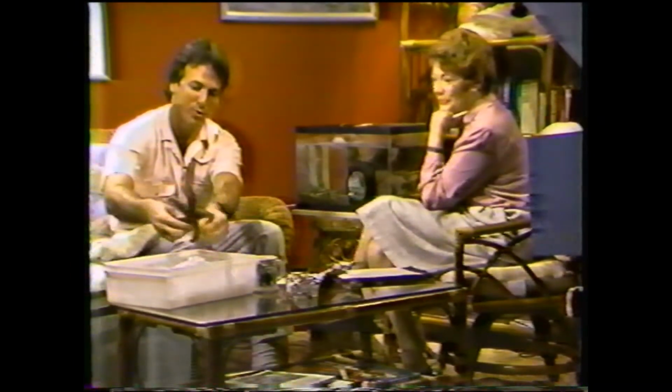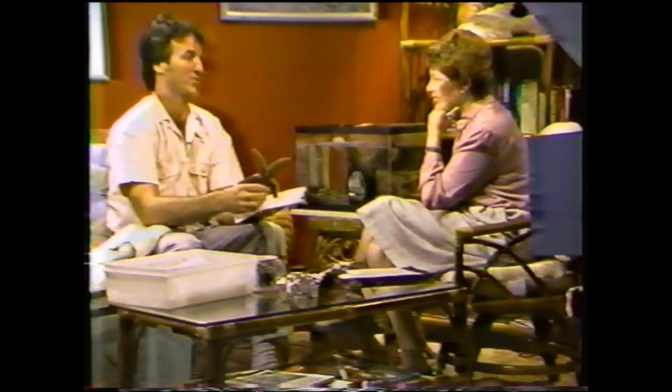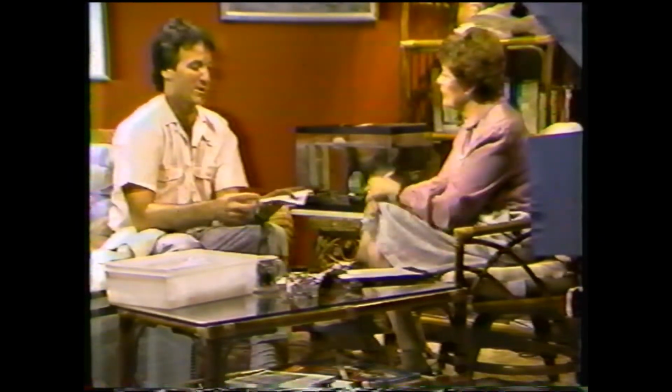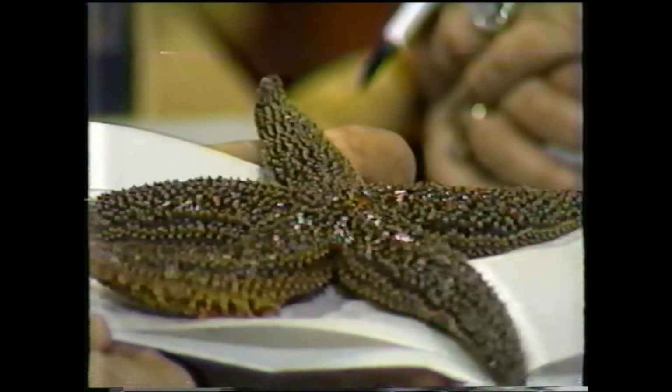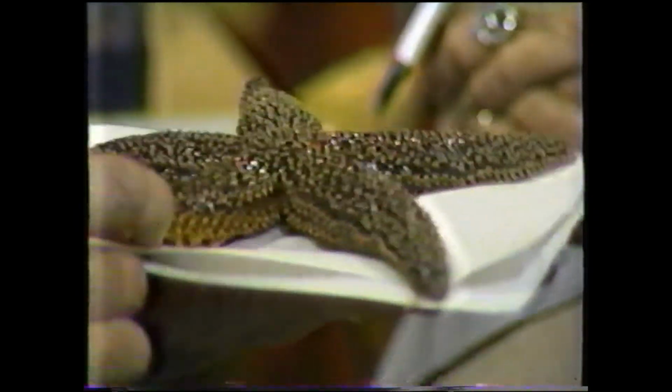This is probably one of the more well-known creatures of the sea, the starfish. There's a group of people also trying to change the name to sea star because of the misnomer, since it's certainly not a fish. But this is a specimen I picked up at the Chatham fish pier, and I thought I'd just point out a couple different things here.